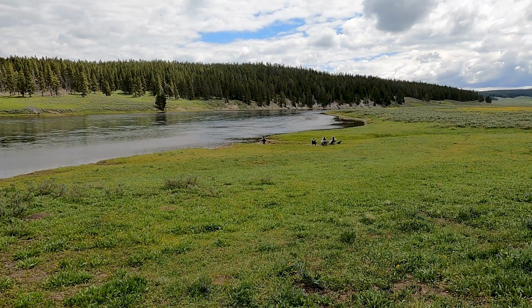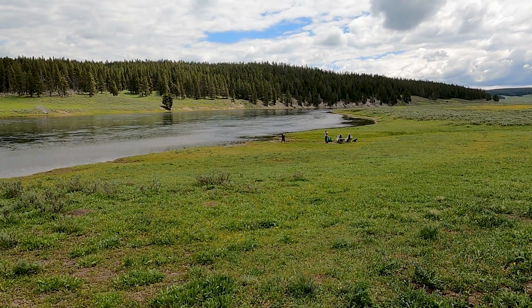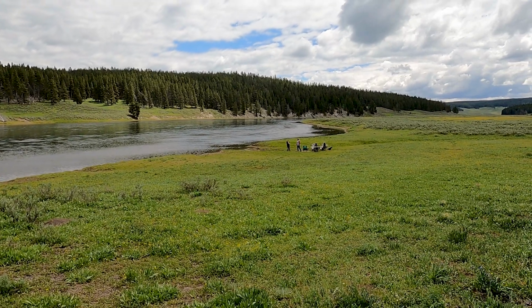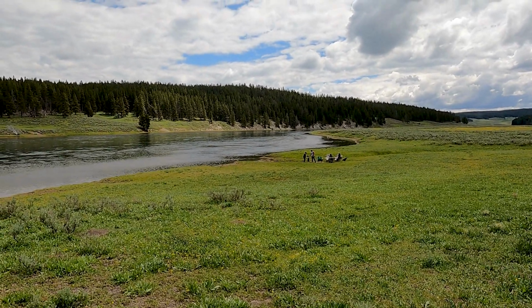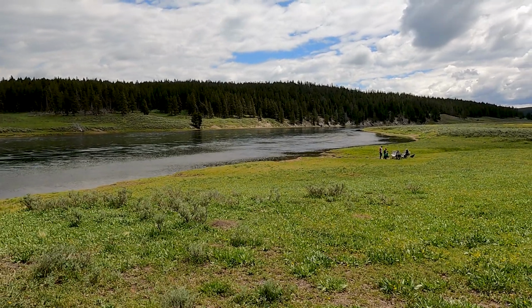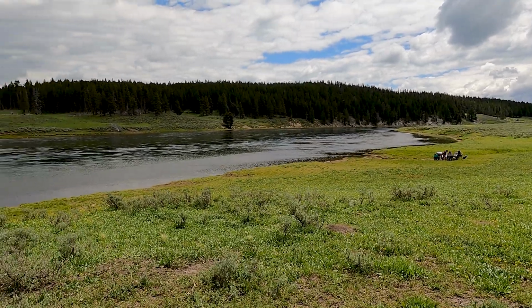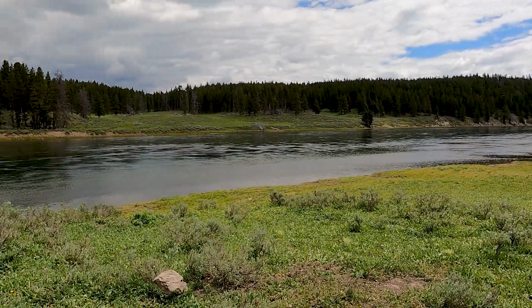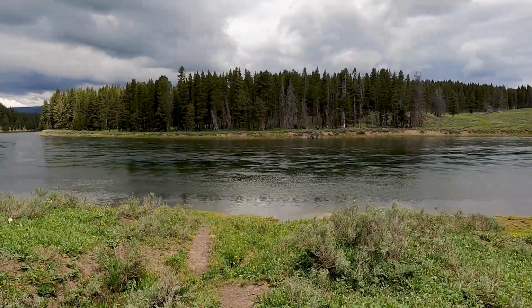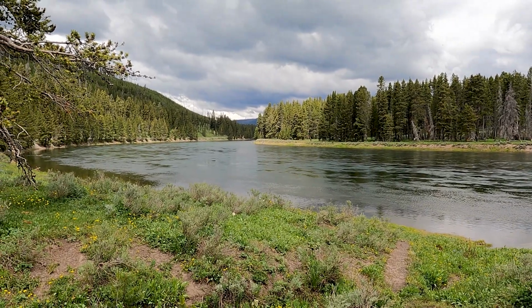This is what it's all about. Look at the Yellowstone River. Look at how beautiful. There's a family just sitting down there in their chairs, perhaps having an afternoon picnic. But it is just gorgeous. Absolutely beautiful. I bet that water is cold. Just beautiful.